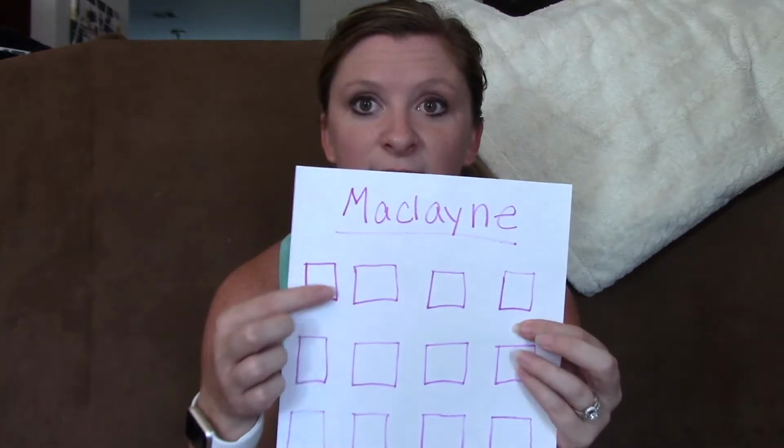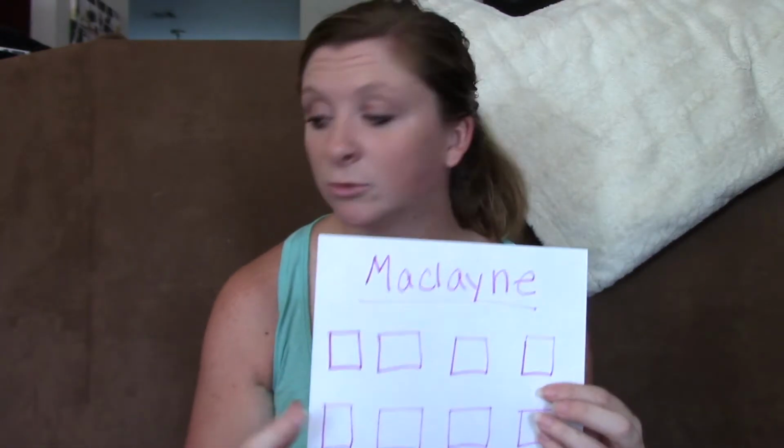So then every time that they go to the potty, pee or poop, they get to put a sticker in the square. So every time they fill up a row, then they get a prize. I've done a couple different things. I went to the dollar store and let them pick out a handful of stuff, and so they had a treasure box they could pick from.